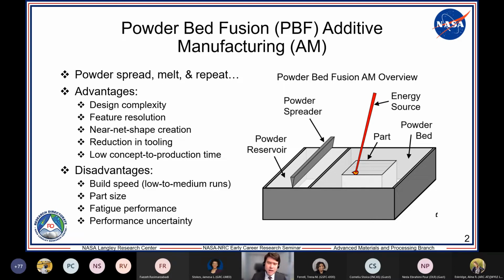and concept to production. Now, some of the disadvantages of the process are that it generally has low build speeds. It's best for low to medium runs because it has this really high resolution and the layer thicknesses are often about 20 microns, so you need a lot of layers to form a large scale part. At the same time, there's also a disadvantage of part size. You usually can't get too large because the size of the powder bed is usually limited to a foot by a foot or maybe a bit bigger. You could create larger sizes, but then you have other things to consider like residual stresses. Also, powder bed fusion parts can often have poor fatigue performance, as well as performance uncertainty, which I'll get into a little bit more.